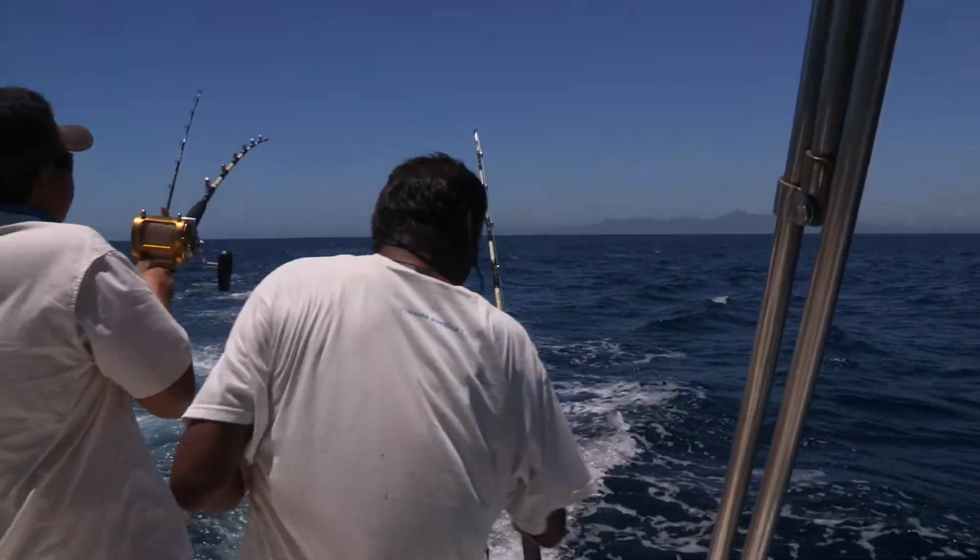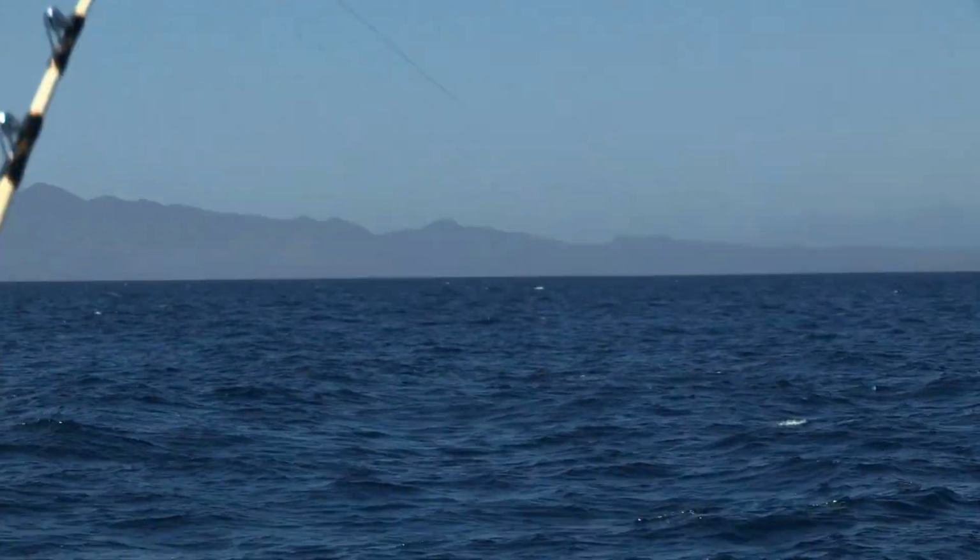Put the lines back out. 10 minutes later, bap! Another dorado hookup. Same lure. That beautiful green dorado pattern. High five.